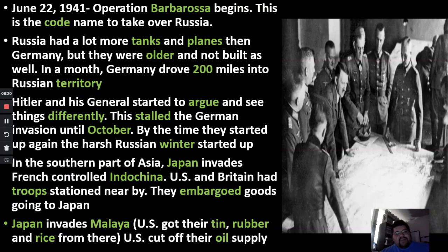So in a month, the German troops marched 200 miles into Russian territory. Okay, which is quite a bit. Now, this is where something really interesting happens. Hitler and his generals, they start arguing and they start seeing things differently.